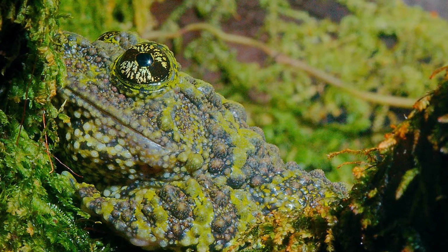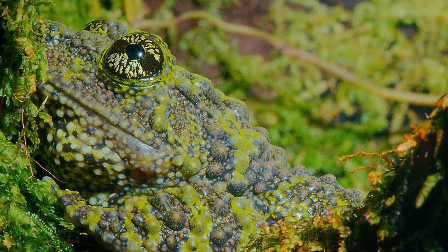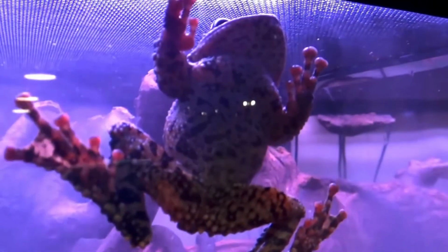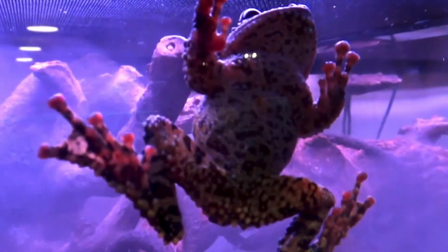And even though their names suggest that moss is really important to them, they in fact rely on water. Because when it comes time to reproducing, the female will lay her eggs on a rock or even just a leaf above the surface of the water. That way, aquatic predators can't get the eggs.